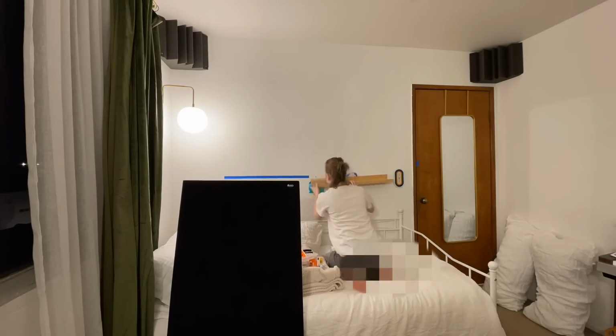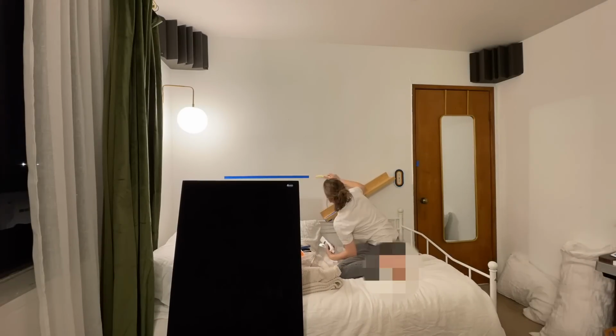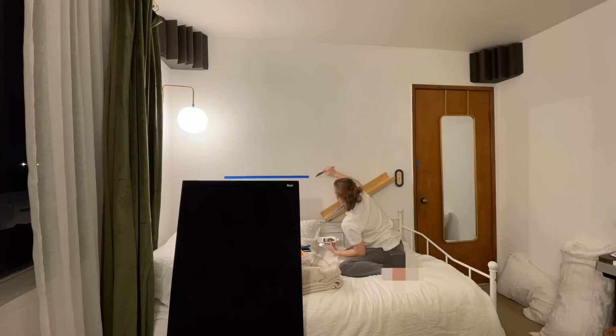I found this out after already having made a huge hole, of course. So I'm gonna patch that up and wait until tomorrow to hang this end of the shelf. Do I have a putty knife? Again, do I seem like that kind of person? I don't, but I am scrappy, and this plastic knife will do.